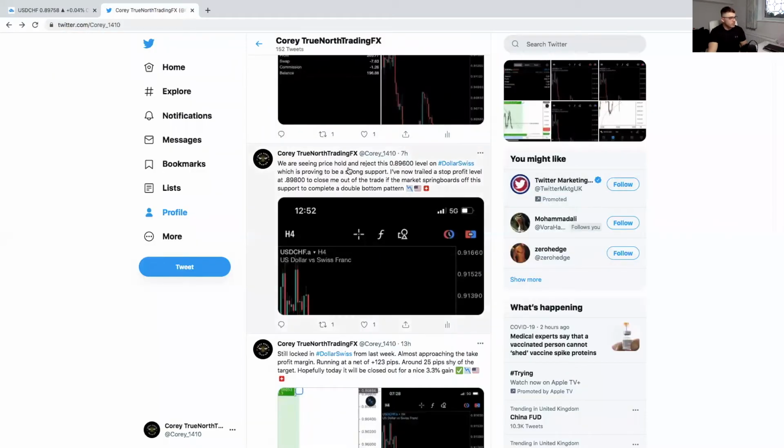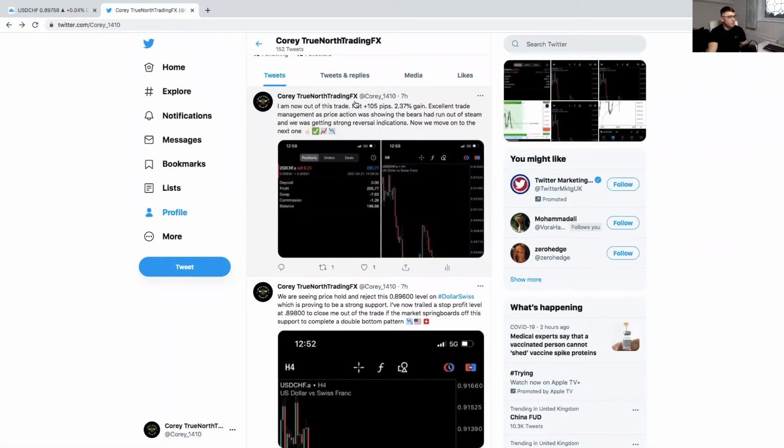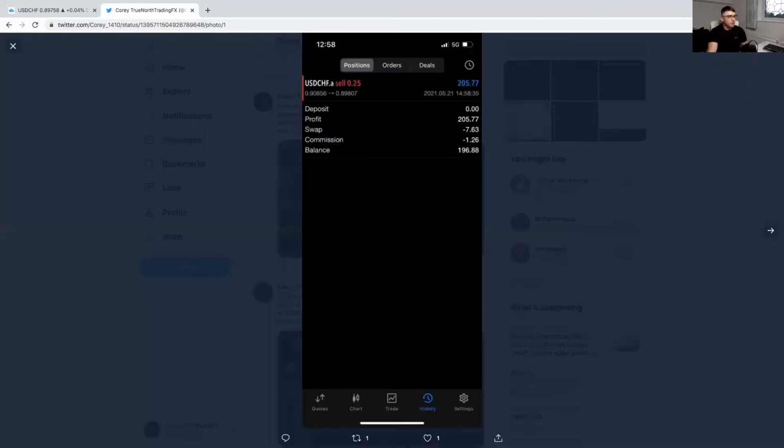As you can see there, we are seeing price hold and reject this 0.89600 level on DollarSwiss, which is proving to be a strong support. I've now trailed a stop profit level at 0.89800 to close me out of the trade if the market springboards off this support to complete a double bottom pattern. As we know, a double bottom is a bullish pattern. And now I am out of this trade, net 105 pips, 2.37% gain. Excellent trade management as price action showed the bears have run out of steam, and we were getting strong reversal indications. Now we move on to the next one. So just a little show of the profits.